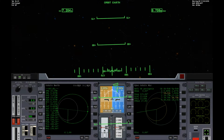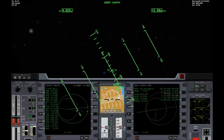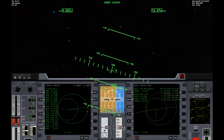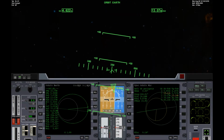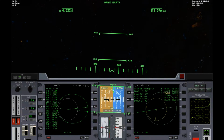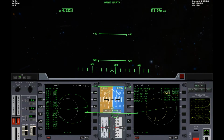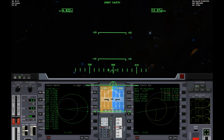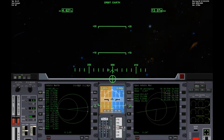Okay, so we're going to apoapsis. So I intend on burning retrograde, but if it doesn't work, we're going to have to go prograde. So what I'm doing is I'm actually going to use the retro engines because we're very high. It's not going to take much retro to lower our orbit.